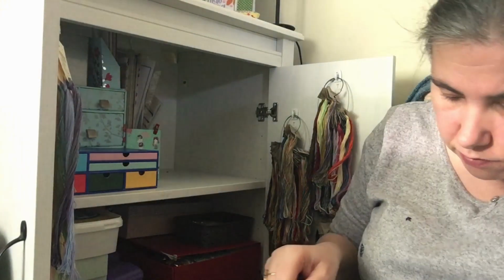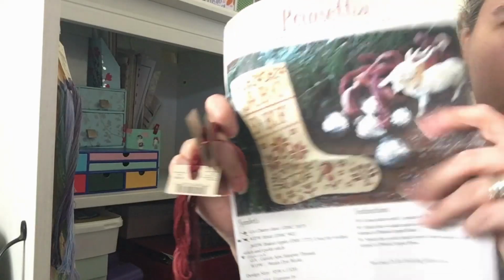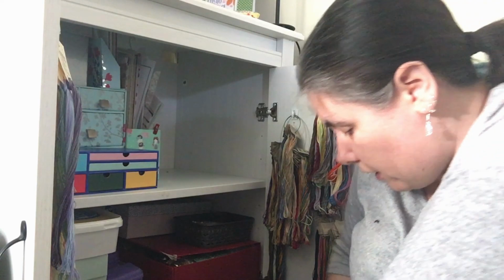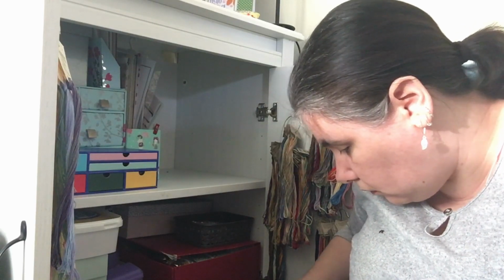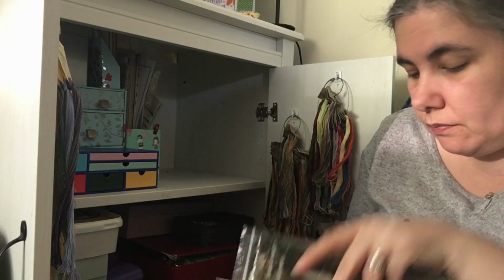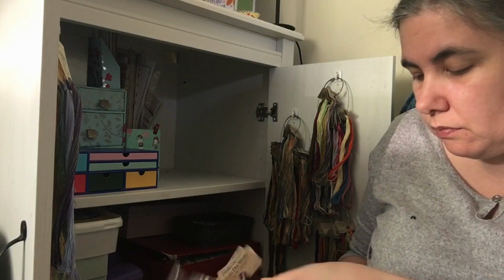So I've stitched one of the stockings already from the book, which was that one. Empty project bags in the way. And this one has my full series of Blackbird designs on the beautiful fabric that Sharon sent me, and that's my first one that I did. And I kept the threads for that book out that I used, so.